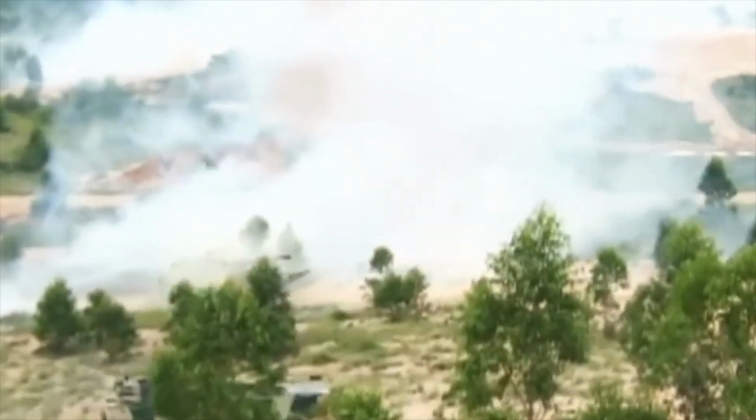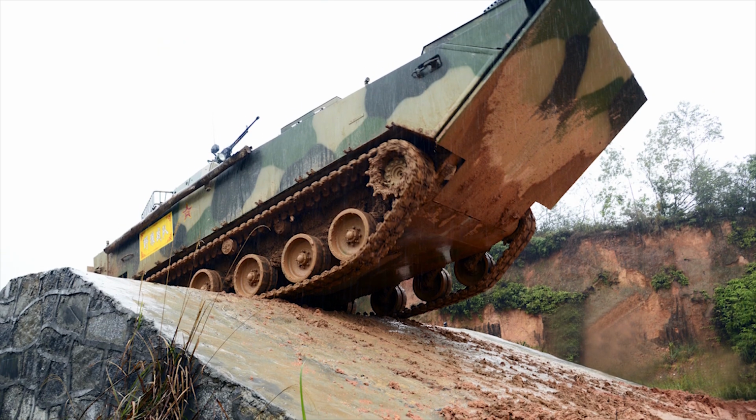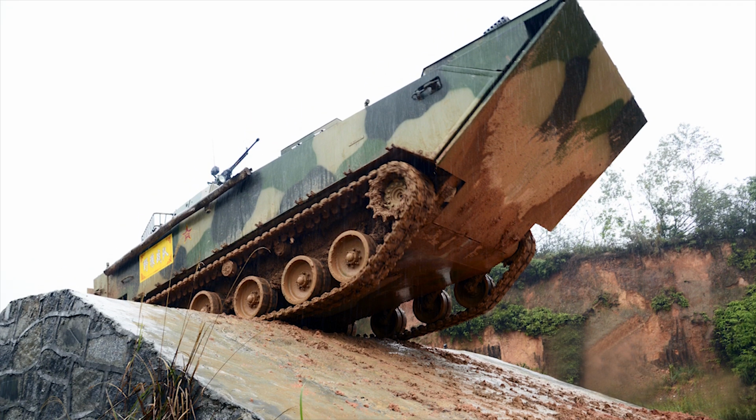ZBD-05. The ZBD-05 is an amphibious infantry fighting vehicle produced by China North Industries Corporation for the People's Liberation Army Navy Marine Corps. The ZBD-05 incorporates a plain hull with engine section in front, welded turret in the center of the hull, and a passenger compartment in the rear.